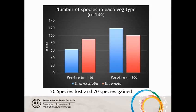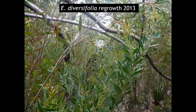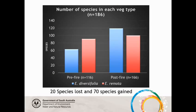Okay, overall, across all the surveys, we found 186 species. 116 of these were present prior to the fire, and after the fire we found 166 species. So that's equating to that there were 20 species that disappeared with that large-scale bushfire, and 70 new species were recorded in these sites.